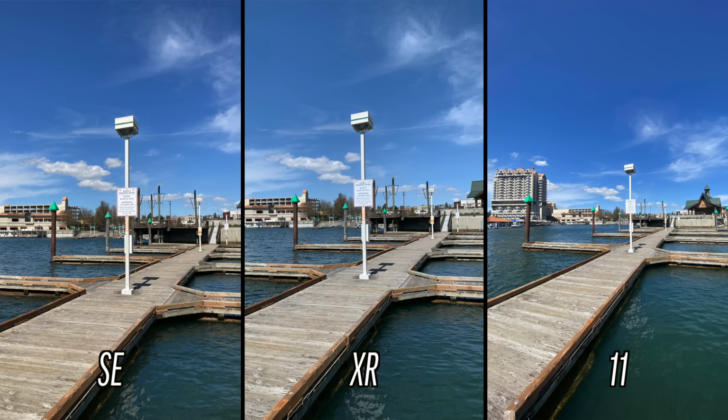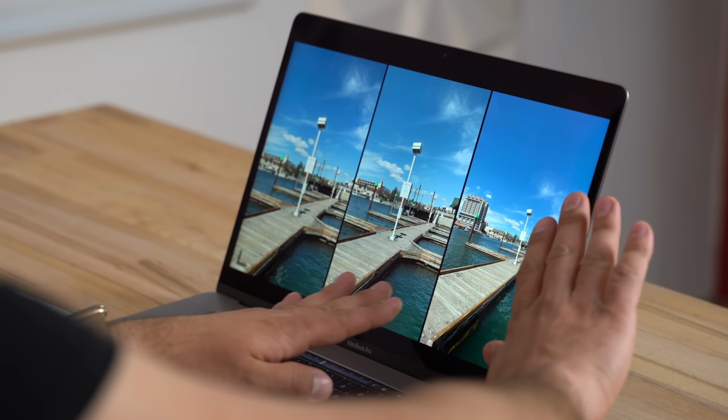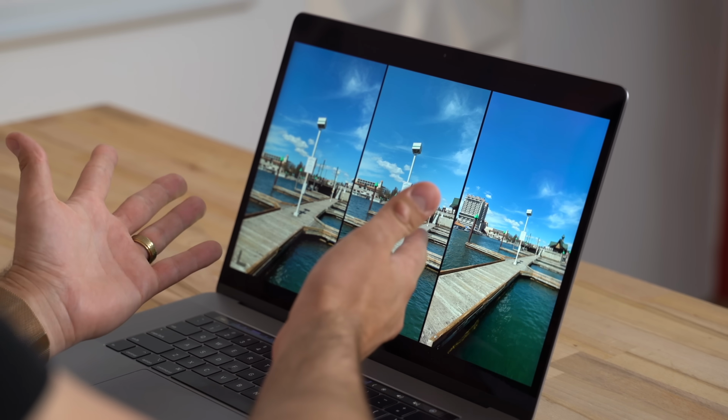Yeah. The 11 has that ultra wide. So we had this really cool looking shot. You see the hotel, the building, instead of this kind of shot where I couldn't go back anymore here. So we're not voting on it, but the 11 definitely has that advantage.